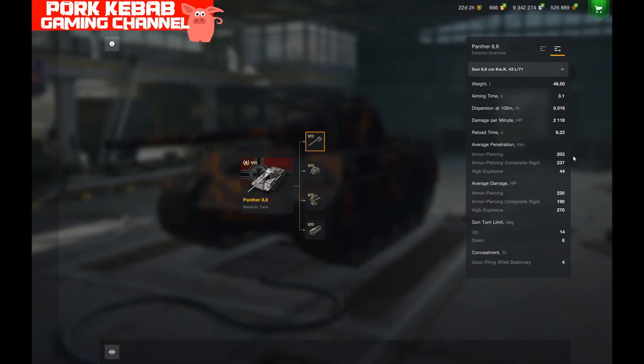Penetration of this gun is also very good, 203mm on regular shells, 235 on premium shells, and 44mm on high explosives. Now, alpha damage, 220 points on regular shells, 190 on premium, and 270 on high explosives, which for a medium tank is also a very good parameter. Don't forget, you have the same gun on Tiger, for example, on tier 7, and also on Panther 2 on tier 8.